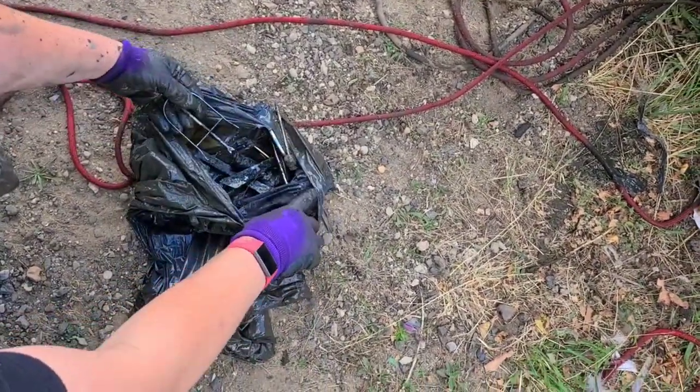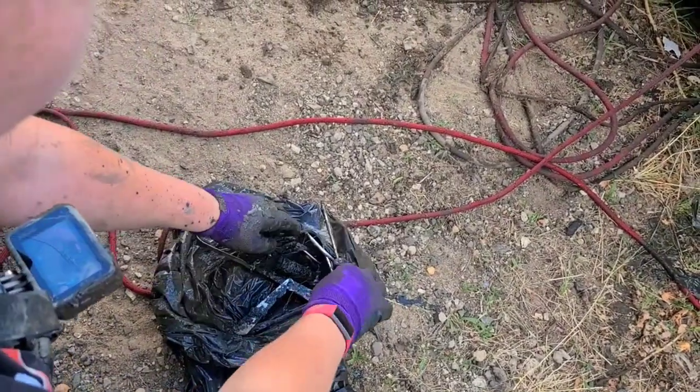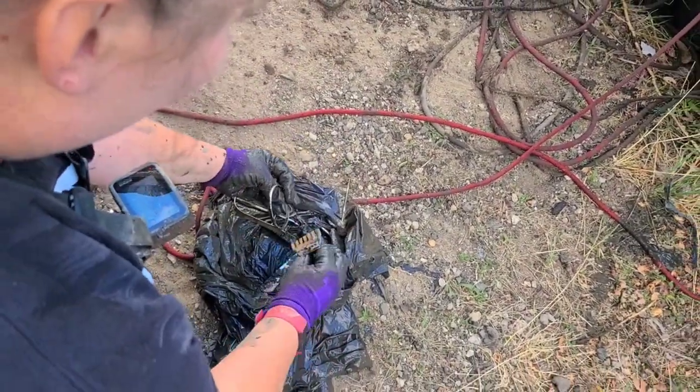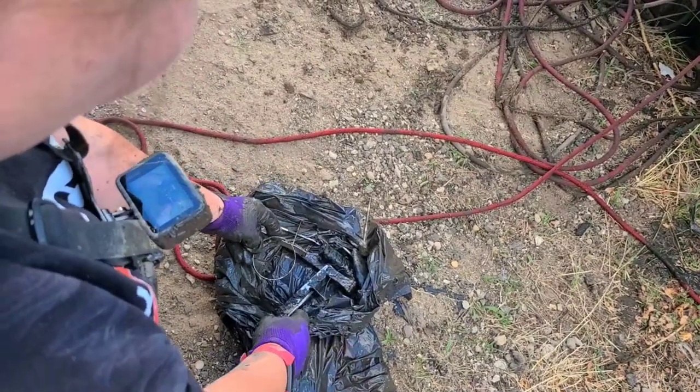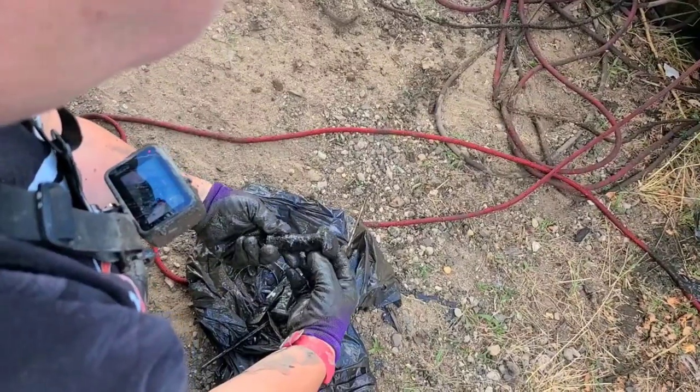There's tools in here. What the heck? Oh, it's voodoo stuff. No way. Who's that, guys? There's a bracelet. Yeah, these are voodoo. Holy cow. All right. Well, that just got interesting. No wonder I found the railroad spike.